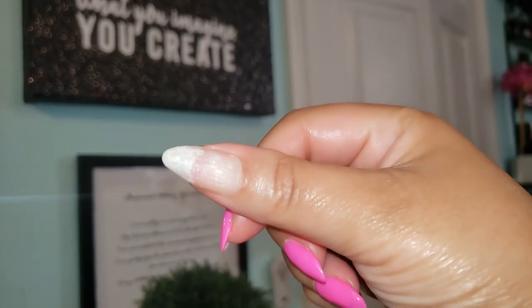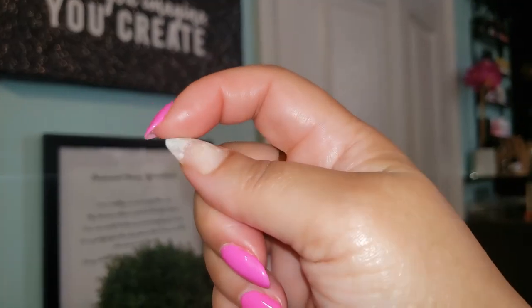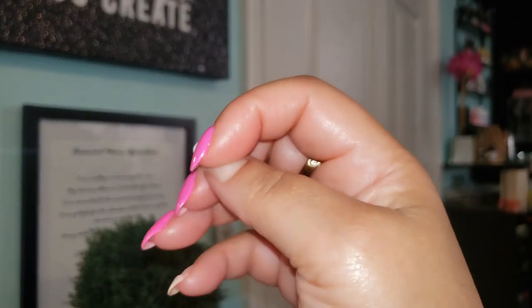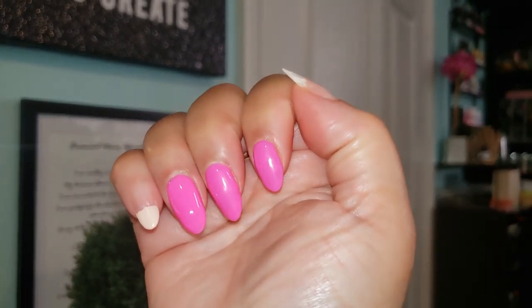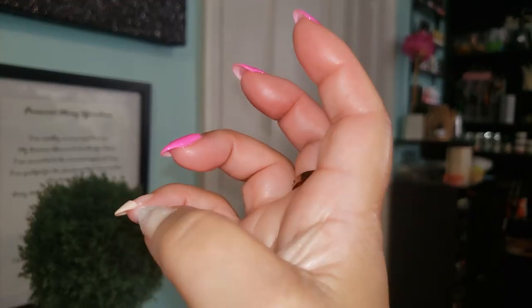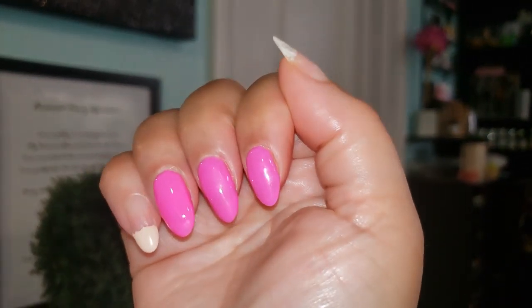I just wanted to do a really quick nail check. Y'all, look at that thumbnail. It is so long. And guess what? I'm pressing on it, and it's not weak or fragile. It is great. These are the other nails. I'm just polishing them pink today. And I'm trying to get the nail polish off of that one without soaking. But there we go on that.